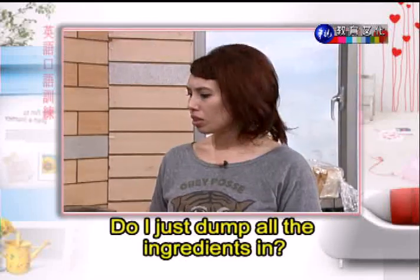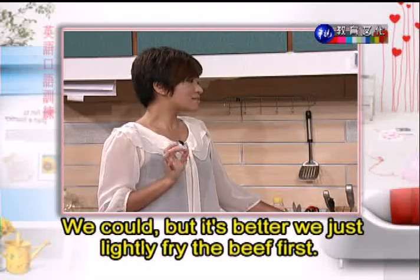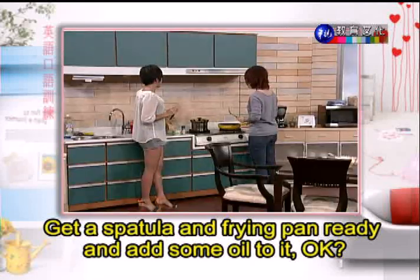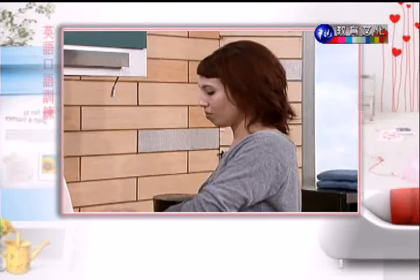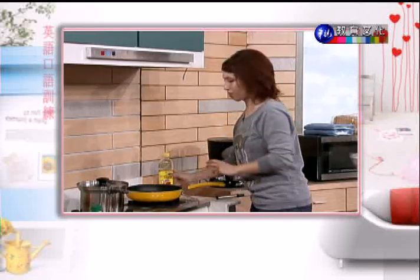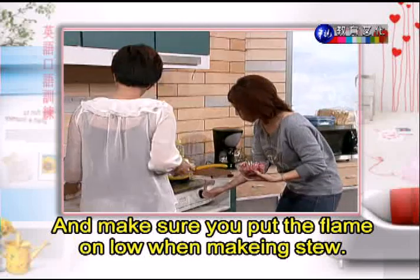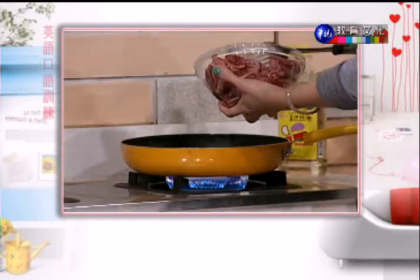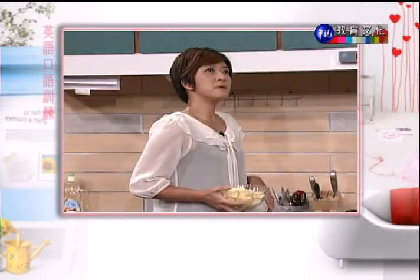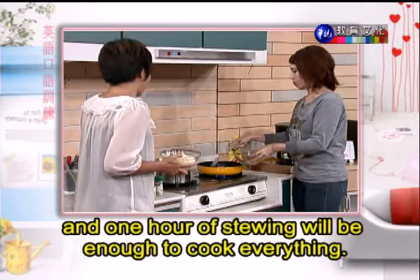Of course. Do I just dump all the ingredients in? We could, but it's better we just lightly fry the beef first. Get a spatula and frying pan ready, and add some oil to it, okay? You got it. I'm going to put the vegetables in now, Becky. And make sure you put the flame on low when making stew. It's only 5 o'clock. And 1 hour of stewing will be enough to cook everything.